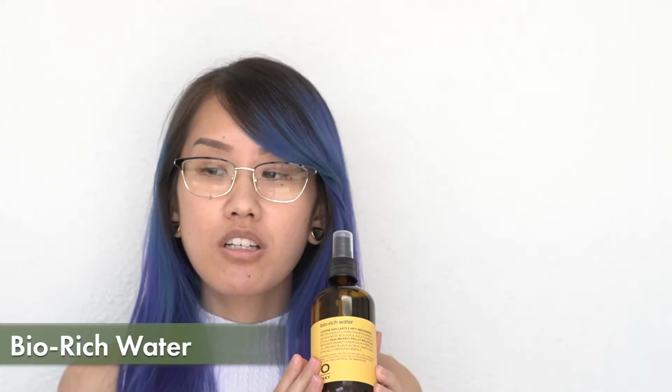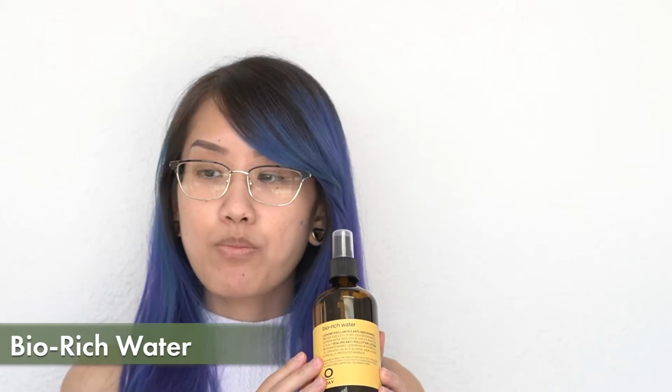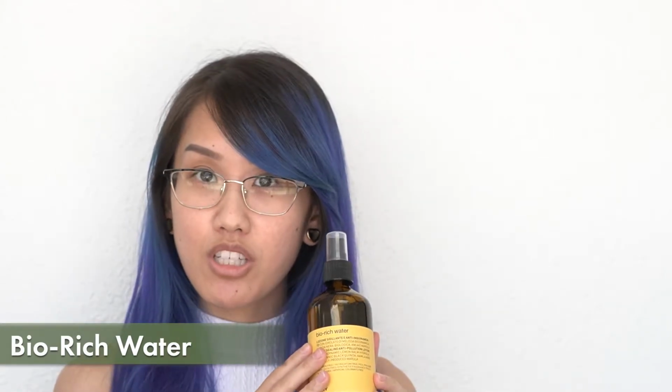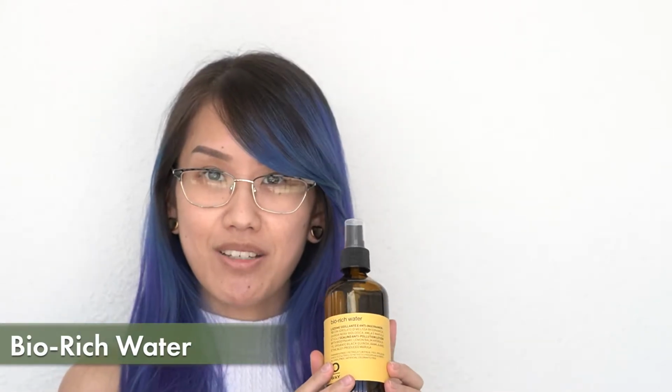Bio-rich water is the water that's drained out after they've extracted all the essential oils. So this is like the culmination of everything. Hair primer. It's good to start off with. Helps the hair hold on to all the products you use. It protects the hair from outside pollution, and it's lightly moisturizing.